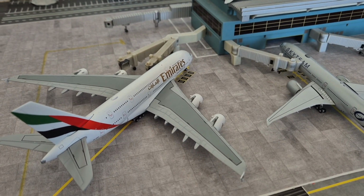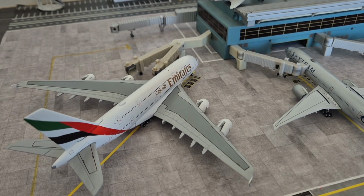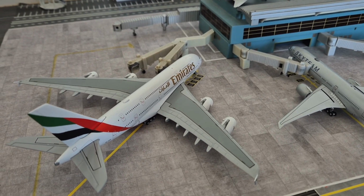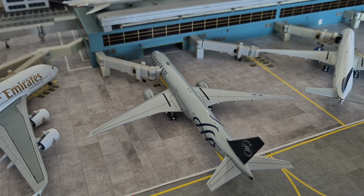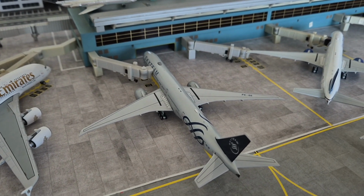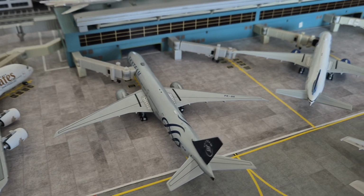So we'll get started with the update. We've got this Emirates A380 heading to and from Dubai. So this is the Gemini Jets version. Moving on, we've got the Garuda Indonesia 777-300ER. This is heading to Amsterdam via Jakarta.